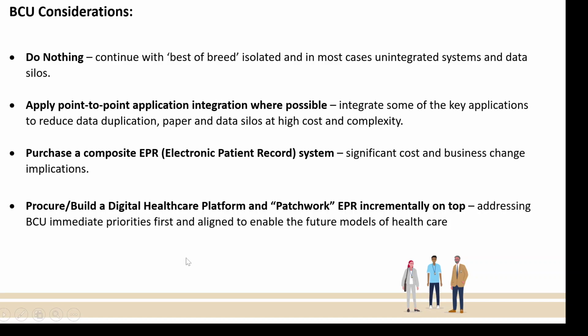So the considerations for us, well, we either do nothing, we continue as we are now, and look to replace those 114 applications, or maybe consolidate some of those on more best of breed, which might be a mix of on-premise, or ultimately just put off problems, still create more legacy, still create more technical debt, and still create more data silos.